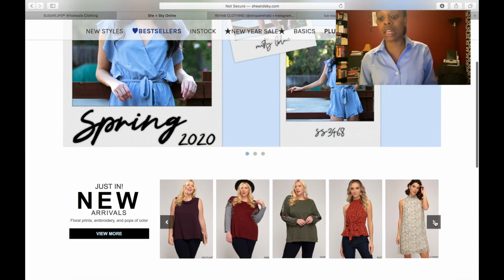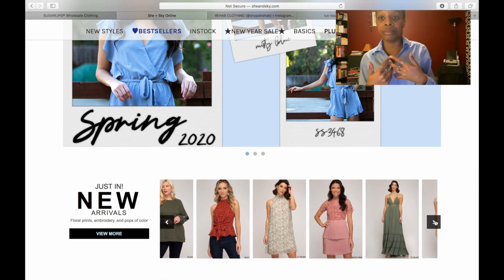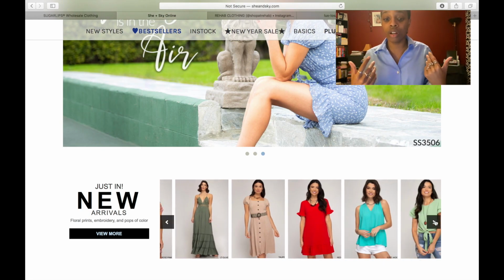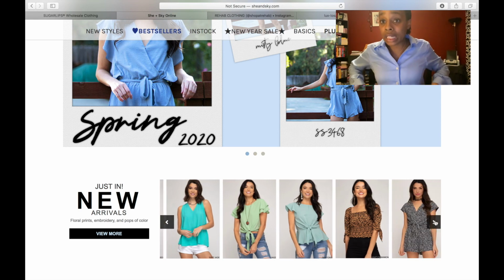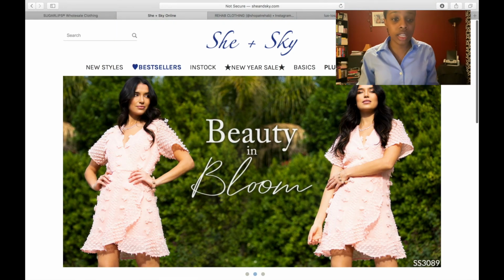And that's just me stating my honest opinion. I want my plus size customers to feel like they're the bomb.com, that they don't have to wear a huge oversized shirt or a huge oversized dress. That they can also wear the complementary fitting type of shirts, or dresses and stuff like that. So this is She and Sky. I love their material as well, and they're priced, once again, pretty great.